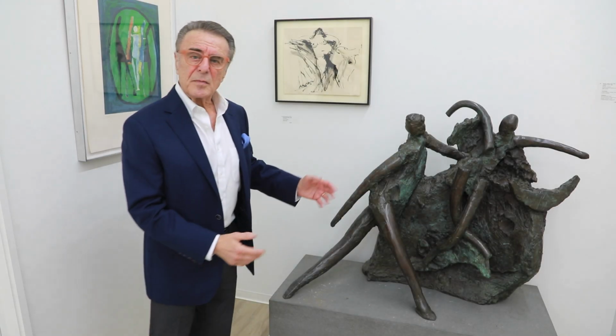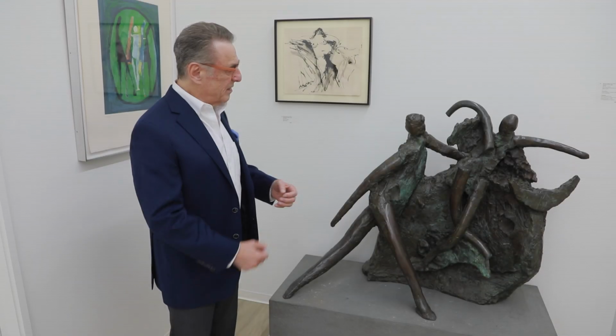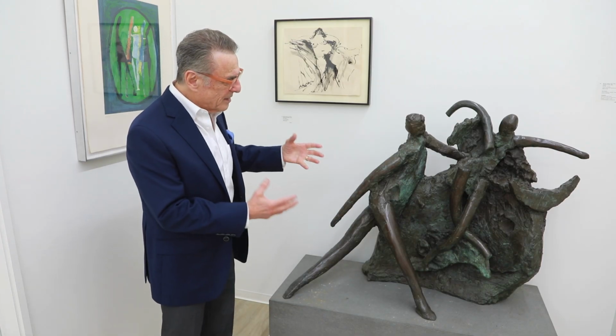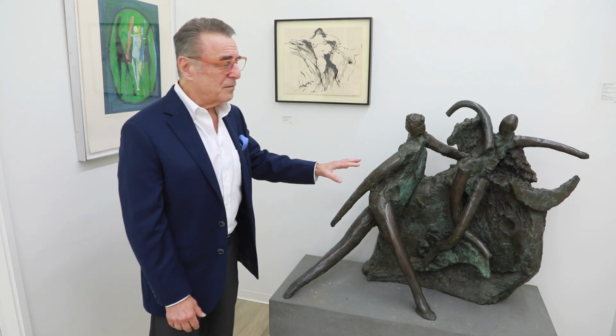A brilliant example of Reuben Nakian's expressive, expressionist works is this work here, Voyage to Crete. Again, evocative of the great classics, the expressive work. It's a new approach to sculpture, and he was doing this kind of work, and even more abstract to some degree, as early as the late 1940s.